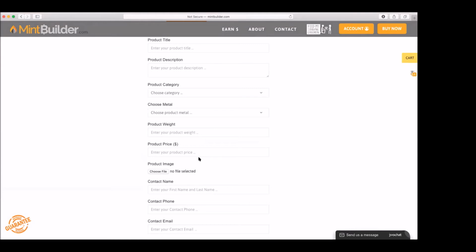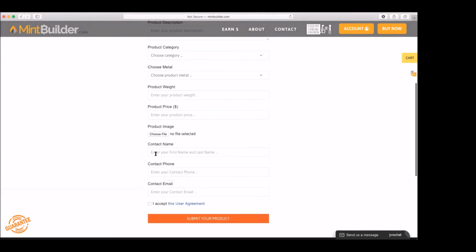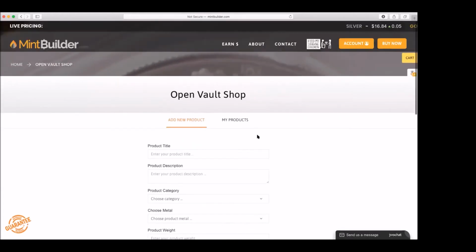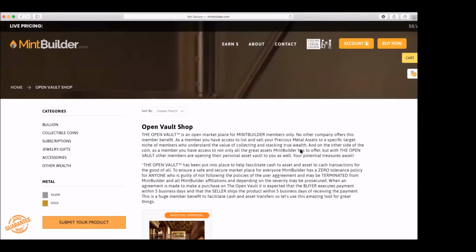You know, if you had heard of that app, you choose the image you want to download on here for it, your name, your phone number, and your email, and then accept a user agreement again before you list it, because we want to make sure that you understand, the policies aren't tricky, they're just simple, like, let's just be honest on here. And then you list it, and you can check out all the products that you have listed on there.